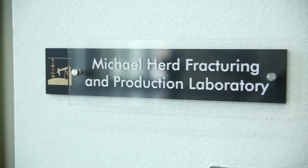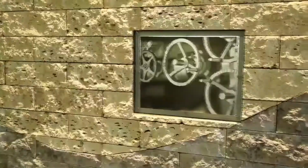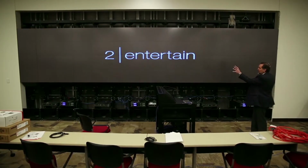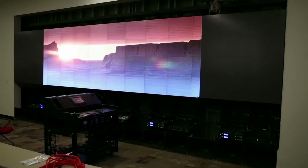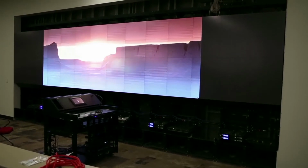And the Michael Hurd Fracturing and Production Laboratory. And that's where we'll be doing a lot of rock mechanics and production. Another eye-catching aspect lies in the two tiered classrooms, massive HD screens measuring 115 square feet. We can animate stuff, we can play videos of in the oil field. If we had 3D images and things like that, that's what I really like.